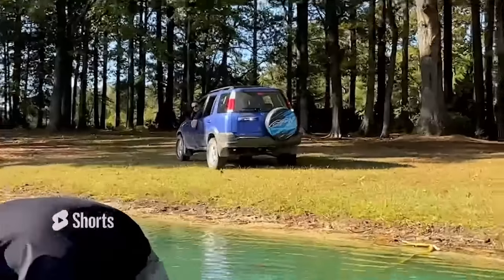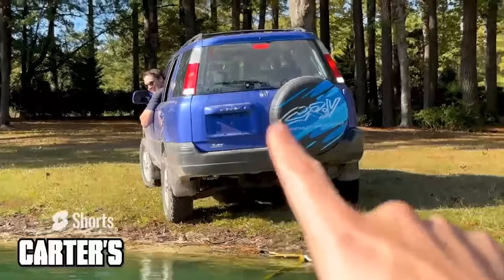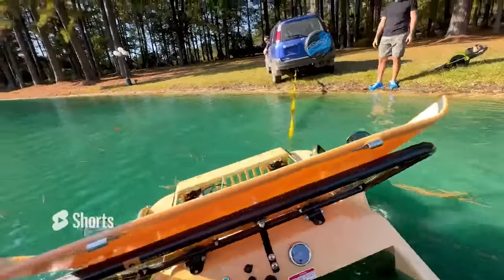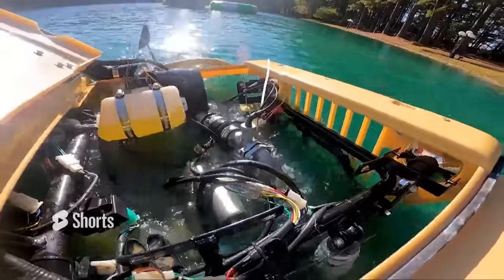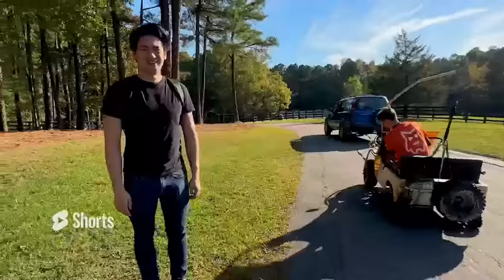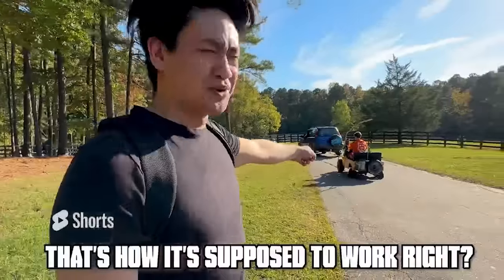Matt's in the rescue squad with the CRV, which stands for Carter's Rare Vehicle. All right, we're tied. Come on. We're moving. Yes, we're getting pulled out. Oh, that's part of the problem. Okay. What do you think of our contraption, Phil? That's how it's supposed to work, right?